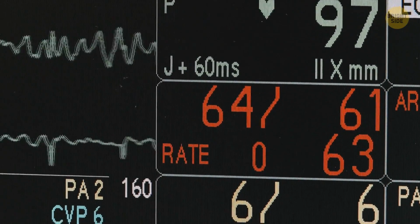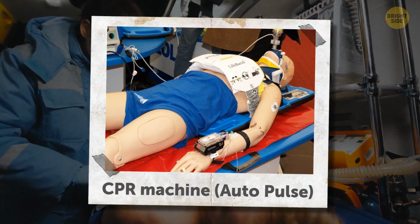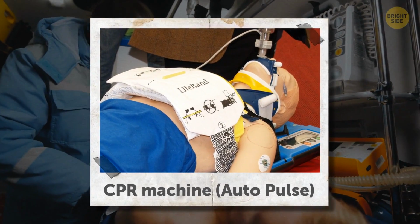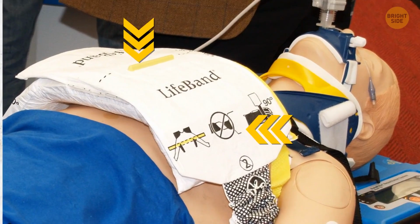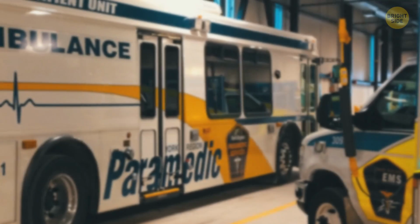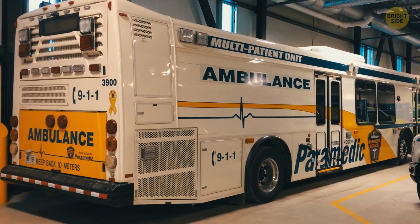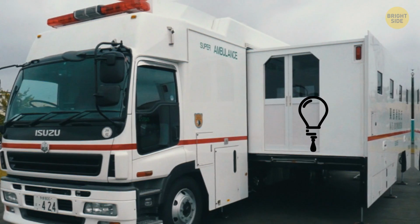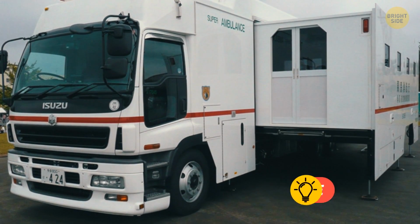For scarier events, like when a patient needs CPR, any human error can be severe. So, most modern ambulances have a CPR machine, also known as an auto pulse. It can do chest compressions with precise frequency and pressure. Finally, for really huge emergencies, such as when many patients need to be treated and evacuated, paramedics use a particular vehicle called an ambulance bus.